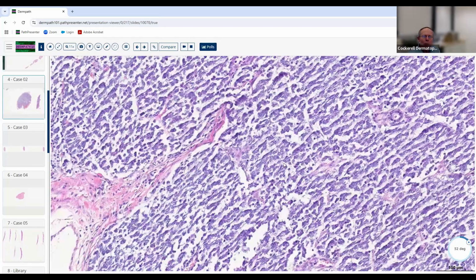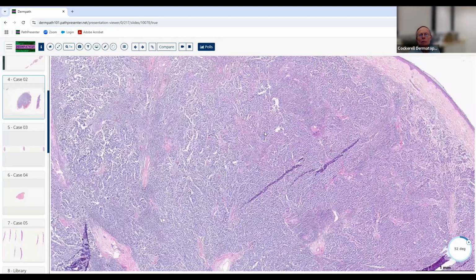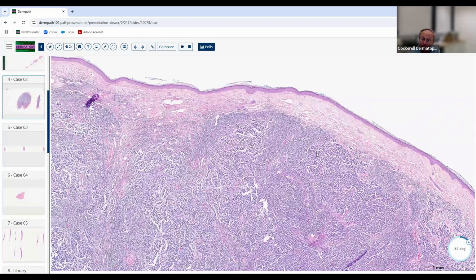Now, the only other thing I would say is that, well, two other things, I guess. Number one, remember that this lesion is associated with polyomavirus infection in some cases. So you want to make sure that you remember that. And then the last thing is that sometimes you'll see overlying squamous cell carcinoma associated with the Merkel cell, even invasive areas of squamous cell carcinoma adjacent to the Merkel cell. So we see that sometimes also.